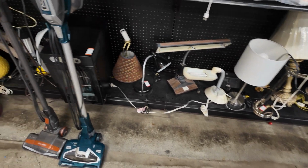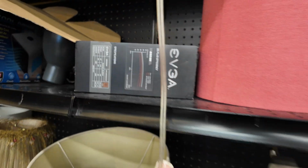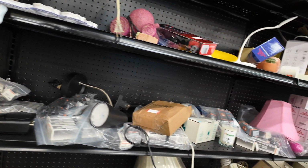Okay, now is this the box that's been floating around here? That is the box that's been floating around here. Now it's just the box. The power supply is gone. So that's what happens.